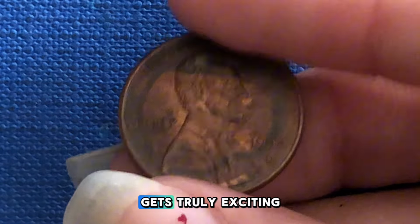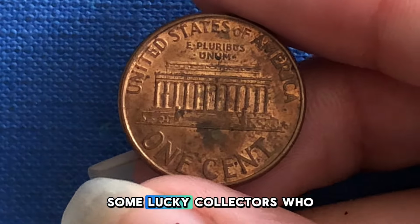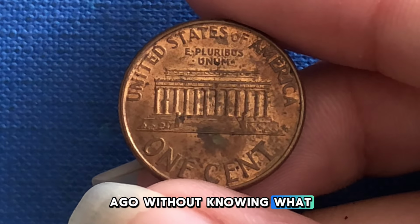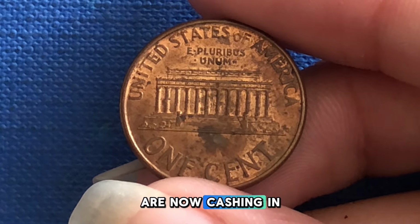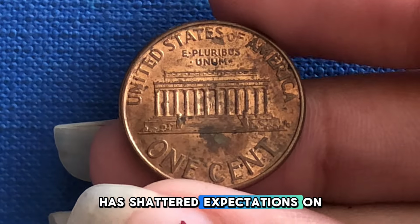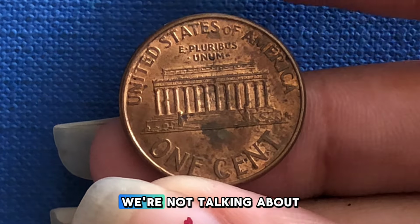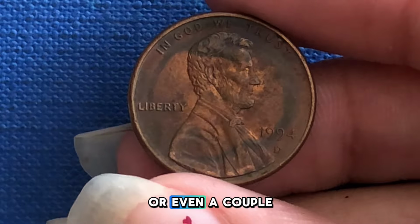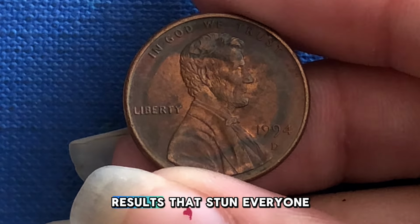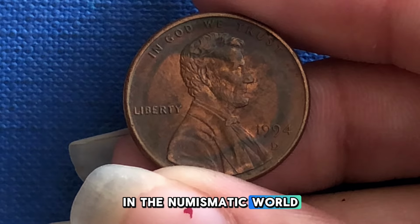And here's where it gets truly exciting. Some lucky collectors who either saved their proof sets or bought them years ago without knowing what they really had, are now cashing in. Because this small copper-plated zinc coin has shattered expectations on the market. We're not talking about a few hundred dollars or even a couple thousand. No, we're talking about massive auction results that stunned everyone in the numismatic world.